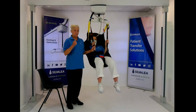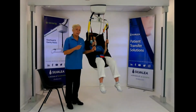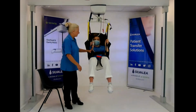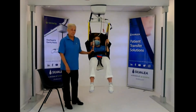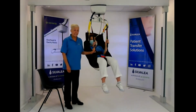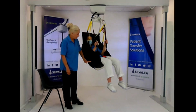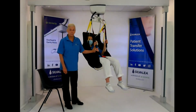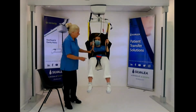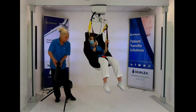So if you need someone to be more upright, then we need to look at a sling that's got the loops that won't allow that. But in a situation where you've got someone that likes to be in that position, moves about, likes the freedom, then this is the in situ, because you can leave it in subject to your risk assessment, but it's the balance, Silvalea balance sling.